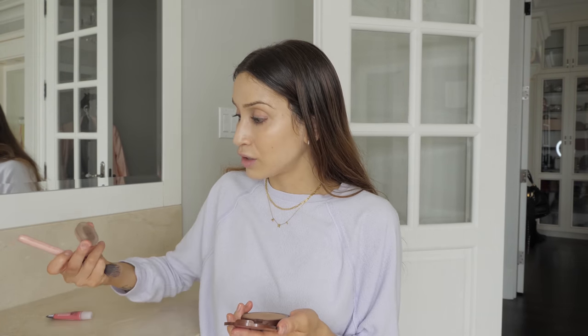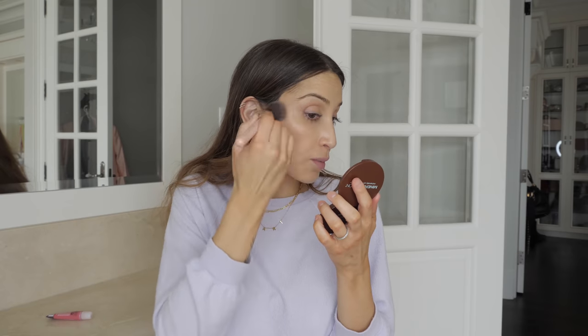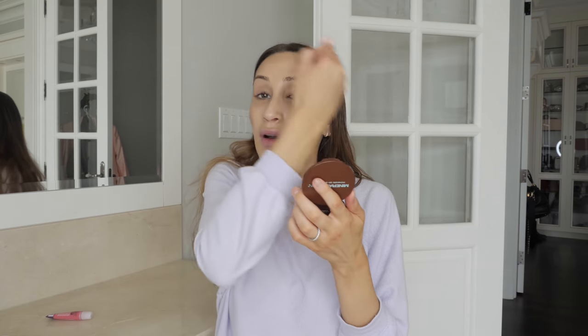I've just kind of stuck with this routine because I like the way that it looks. So I just pick up a little bit of this Beruti bronzer from also RMS Beauty, and I focus that right here, like right where my cheekbone is. And I focus it at the hairline, and whatever is left over, I kind of bring towards my nose. And that kind of just creates a natural diffused bronzy glow. And then I will add it around my hairline.